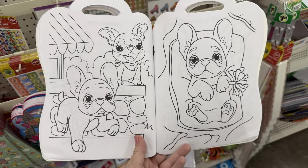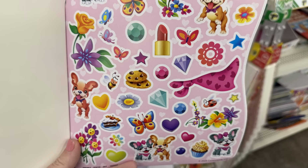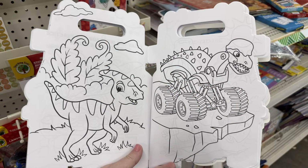We've got the puppy coloring book again with the large open pieces to color. They had stickers inside the booklet as well. And there is the off-road adventures with the dinosaurs. That one also has the large spaces and the sticker sheet.